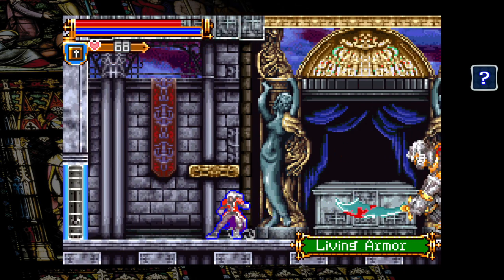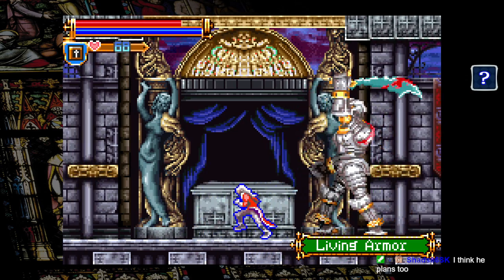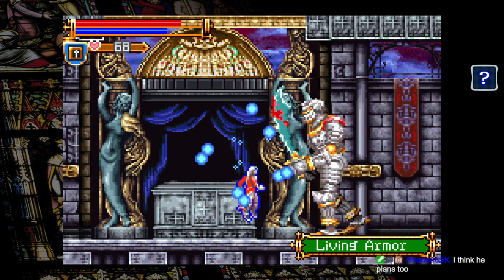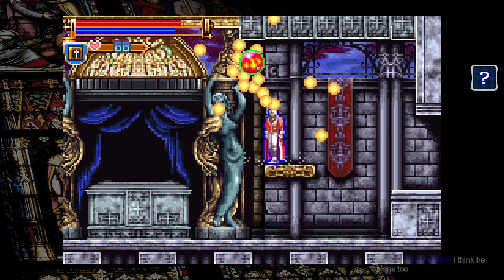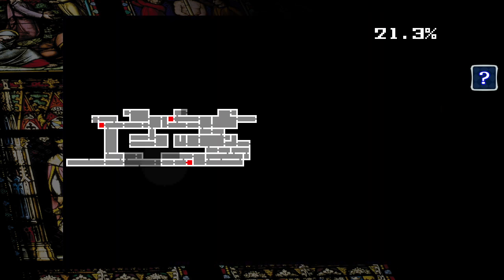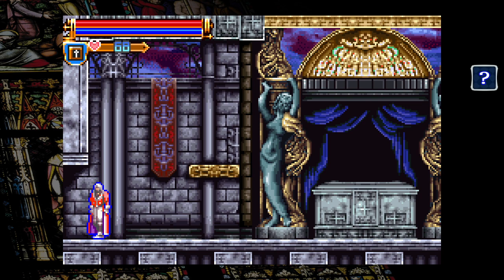I think he plans to. Right on. It's definitely good if you really enjoy the whole collectathon thing, because you can really spend some time trying to get all those souls and everything. There's a few in there that I almost felt like they just weren't spawning to spite me.